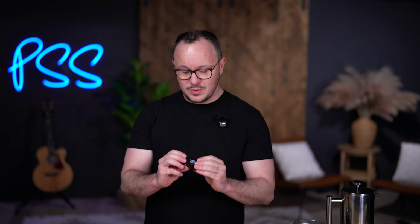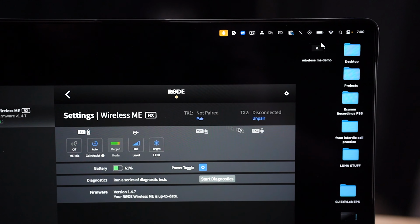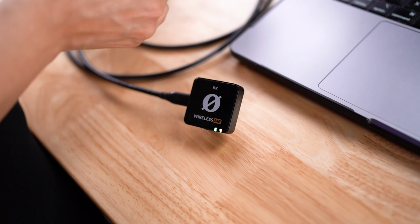And the other thing that's really cool about this receiver that comes with the Wireless ME system is that you can sync up the RØDE Interview Pro to it, which is where things get really amazing, because now you can plug in this receiver to any camera or your phone, and then you can actually pair 2 Interview Pros to one receiver here. So this becomes your full-blown audio production solution right here.